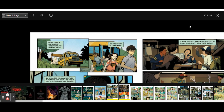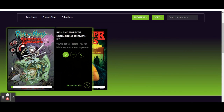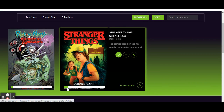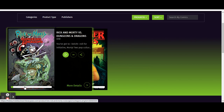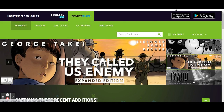When you're ready to finish reading for the day, you click this X in the top right corner and it'll take you to your shelf. And so these are the two things that I am reading. And this little bar on the bottom tells you how much of the book you have read. And then if I just wanted to go back to it, I would click on this read now button and it would open it up. Then when I'm done, simply exit out and next time come right back to it.